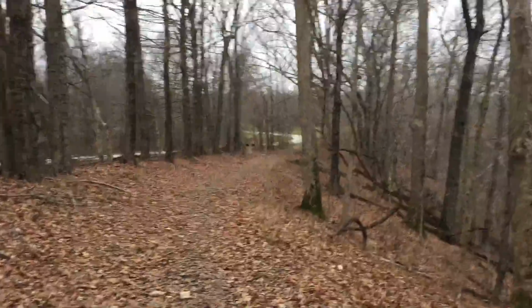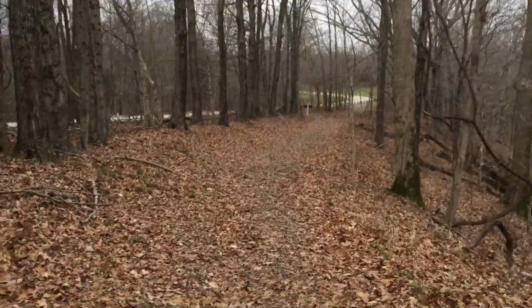You can almost see the finish. I think that's the road up there. Finally.